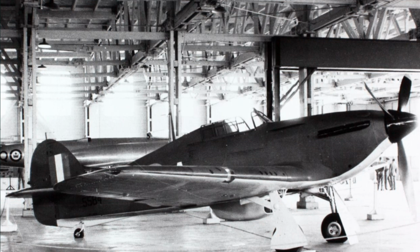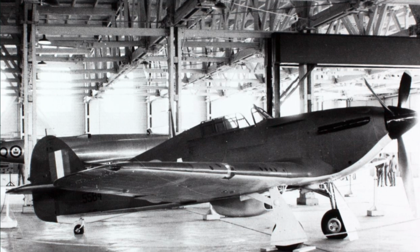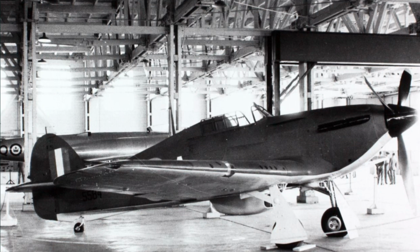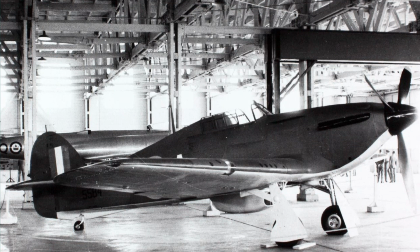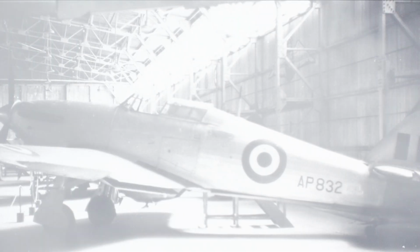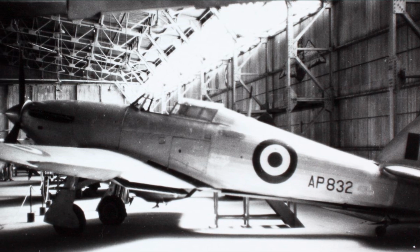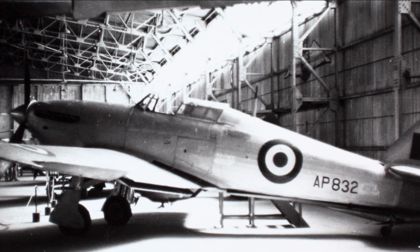It was a workhorse, a dependable, resilient aircraft that could be counted on in the most challenging conditions. It was this reliability that made the Hurricane indispensable during the critical early years of the war. Production of the Hurricane continued until 1944, with over 14,000 units built in Britain and Canada.